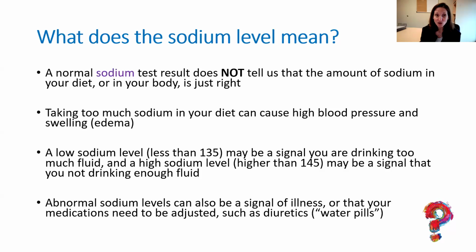So in the end, a low sodium level, or an abnormal sodium level, I should say, tends to tell us more about how much fluid you're drinking rather than how much sodium you are taking in your diet or have in your body. So a low sodium level, less than 135, could be a signal that you're drinking too much fluid.